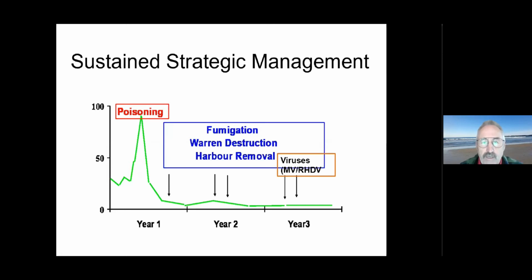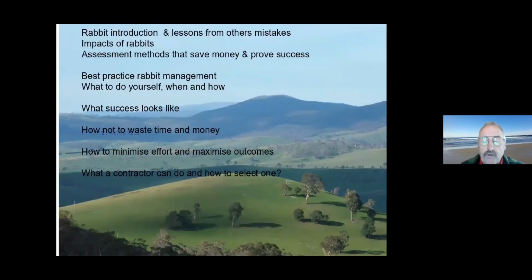The key to it is warren destruction, ensuring that rabbits have no place to shelter or breed successfully. Rabbits breed above ground very poorly and very unsuccessfully. Burrow systems are key in southeast Australia. So we're going to look at a few things. Hopefully we'll cover all of these, and if I don't, I'm sure somebody will prompt me in some way.